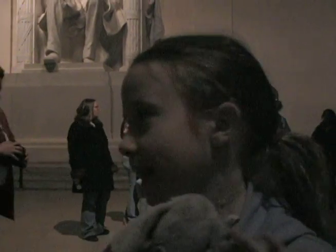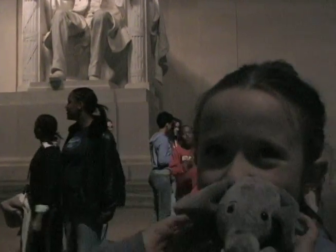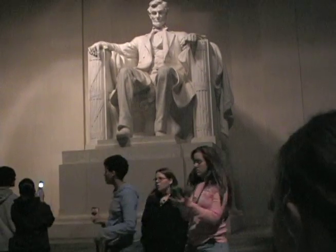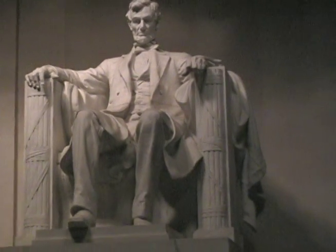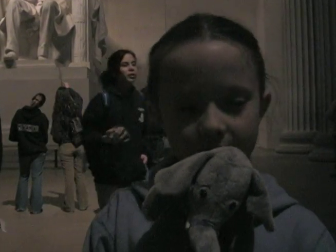Okay, right now we are in the Lincoln Memorial with Elly, and there's President Abraham Lincoln, who's the 16th president, and he was shot in Ford's Theatre and died in the house across the road at 7:22 the next morning.